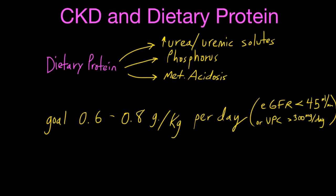There have been some association studies that showed high intake of red meat or processed meat in the diet was associated with increased risk for kidney disease, and a diet richer in dairy, protein, nuts, and beans had the lower risk. This kind of makes sense: the more protein you take in, the more nitrogenous wastes we generate. Restricting protein may lessen the onset of uremic symptoms. We don't have a lot of studies showing that it delays dialysis initiation, but we do know that the metabolic profile will be improved.